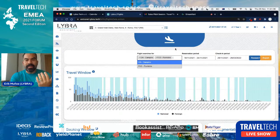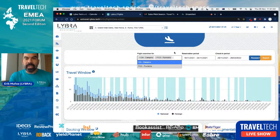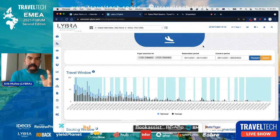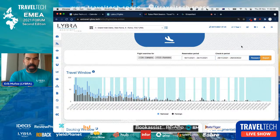But what we have here is the ability for your hotel, in this case, the hotel's in Rome. Rome has 2 airports, Ciampino and Fiumicino. We're looking at global flight search demand, in this case for the last 7 days. But of course, you could change that selection to any other date range you may prefer. And for anyone looking to travel from today for the next 4 months, again, you can change the parameters if you wish.